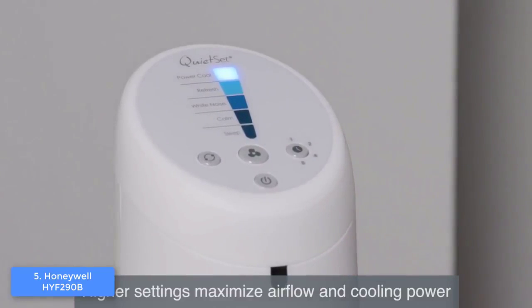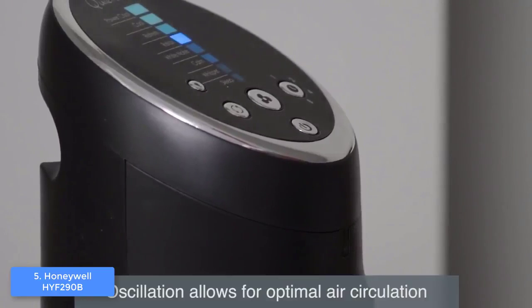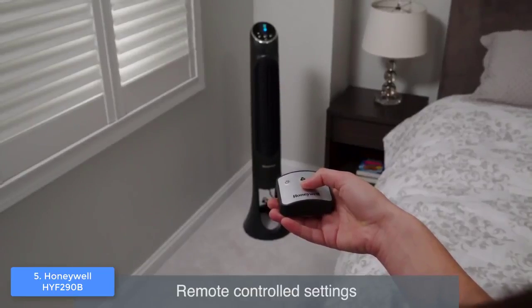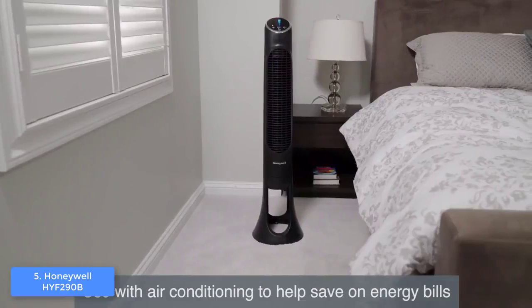The Honeywell HYF 290B can output a great airflow, that can be easily felt by everyone that is in your room, since the manufacturer claims that their purpose was to create a tower fan for a room, not for the entire house, so take this information into consideration.